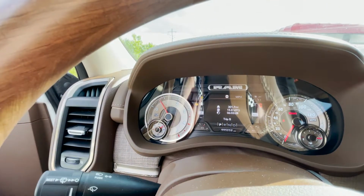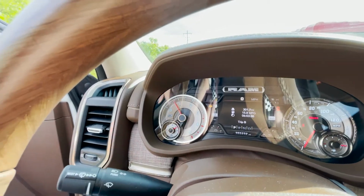So as you can see here, 301.7 miles is our total trip now. So we hit a lot of traffic. We did a lot of idling today. So the 15.8 is probably fairly accurate, but if you're just driving without stopping a bunch, you will get slightly higher than the number we got today. I will say that.